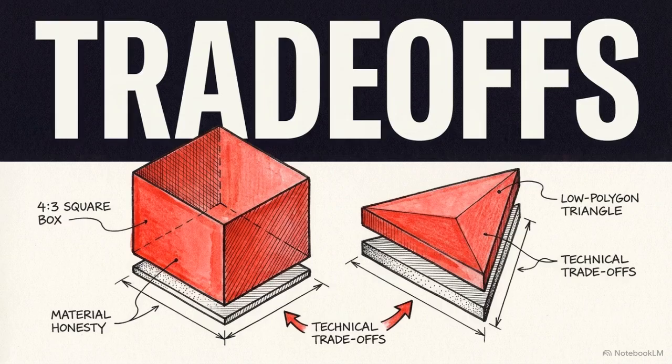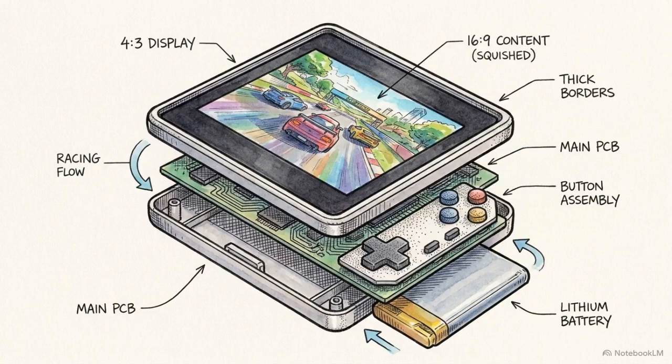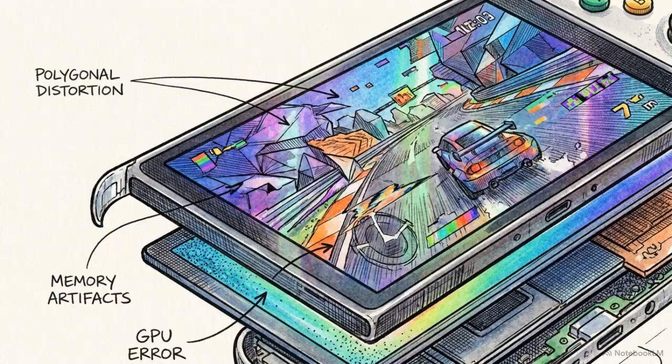The compromise is screen aspect ratio and raw rendering power. Because these devices use 4:3 displays to match older games, playing any modern widescreen Android title means dealing with massive black borders. And if you try to push these budget chipsets into complex 3D rendering, they choke immediately.